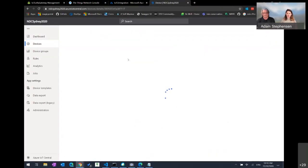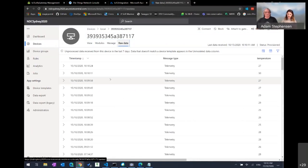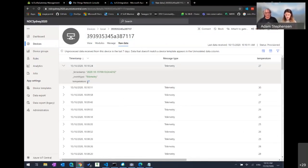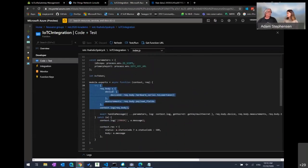And hopefully it will have some data. Ta-da! Okay, cool. Sending through the data. We can come and look at the raw data, because it's just aggregating, because I have something else sending through the data. As you can see, it's sending temperature and telemetry. What is important to note here is, in this case, I just simply transformed the message to be suitable and consumed by IoT Central application.